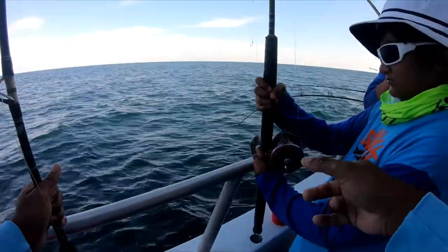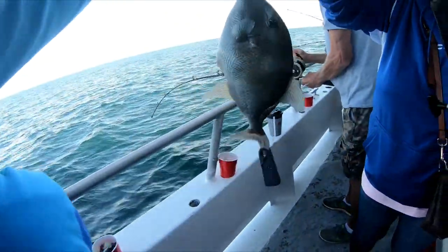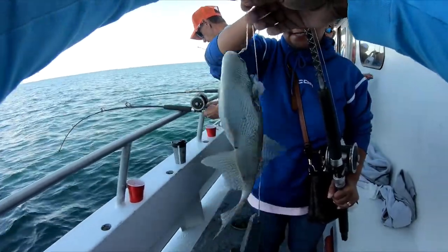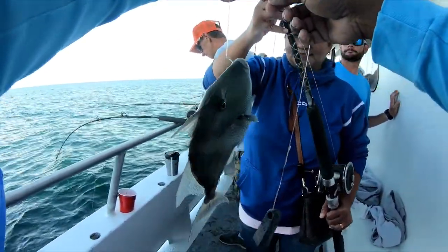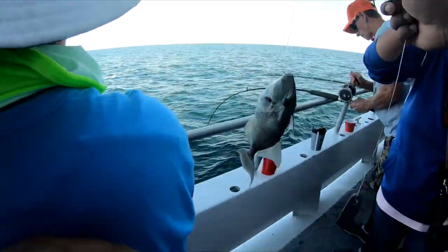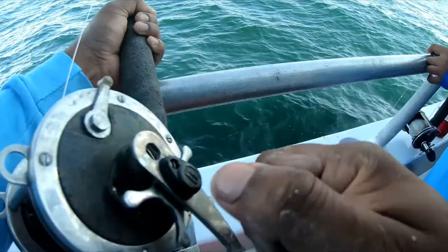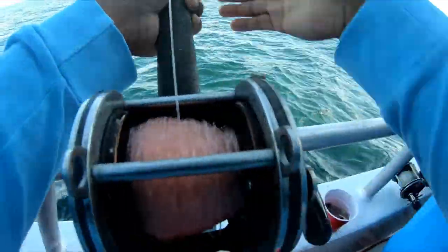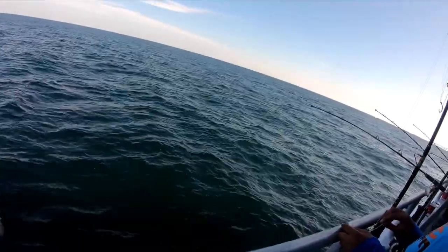That's why you don't put slack. I told you, Bryce. Yeah, it's ready. So get it in. Oh man, that's a nice fish. Wow. Just take it out there. Trigger. Yo, it's a small one again. A small trigger. Oh man, it's a big one, Bryce.